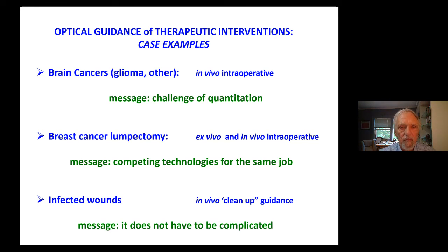So, since time is passing, let me carry on. I talked earlier about this idea of using optical spectroscopy, optical imaging to help guide different types of therapeutic intervention. And of course, I showed you lots of examples there, but I wanted to show you three examples in a little more of a deep dive, just to exemplify that more clearly. And these three examples I've chosen because they have different messages.